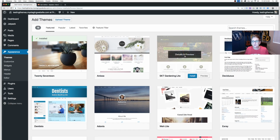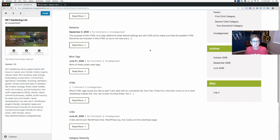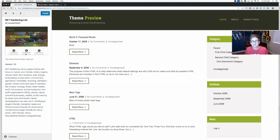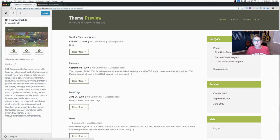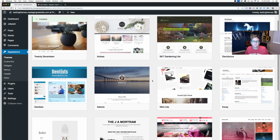So clicking around on them, you can just click details and preview, open it up and see what it's going to look like. Obviously, this little thumbnail doesn't look like anything that we've got going on right here. But ultimately, you can have it look like this is what they're trying to say to you. And you can tinker and play around. You can click install. These don't cost anything, so you can tinker around and play.